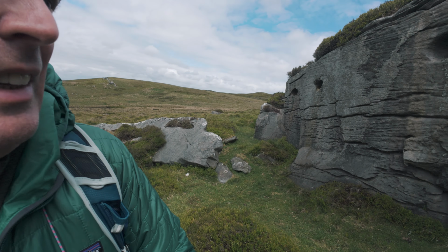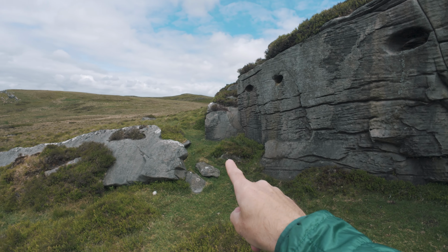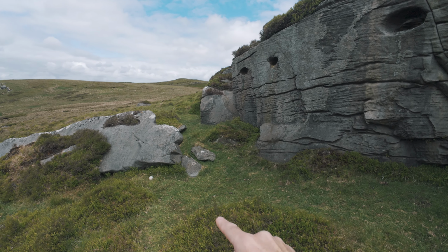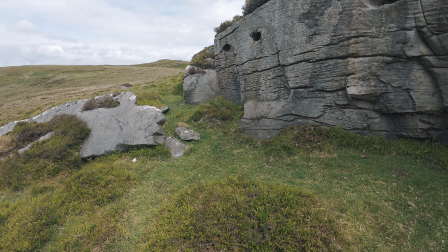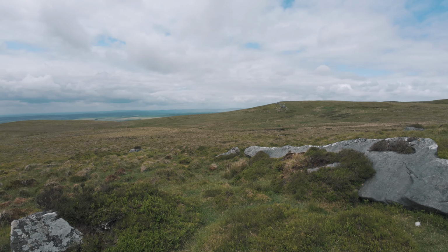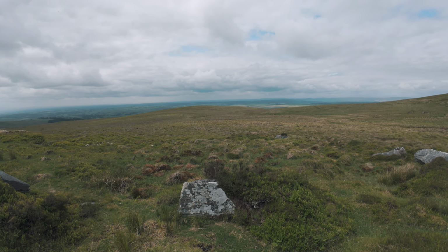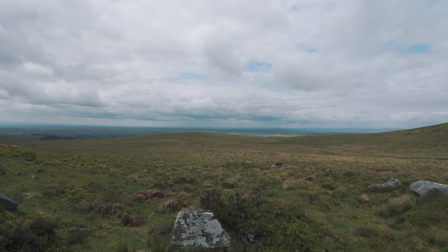But yeah, definitely this little section here and anywhere around here. So this is definitely on my list. And then good views right out there. Yeah, skylarks everywhere, look.